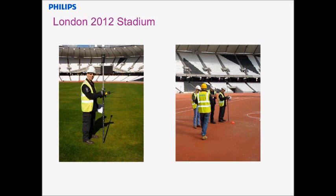And for the whole of the project, so for the 14 towers and 520 floodlights, it took two teams working in parallel 3.5 days to aim all the floodlights, which certainly for us is a record, and that was very much due to the GPS system in helping us mark the pitch out.